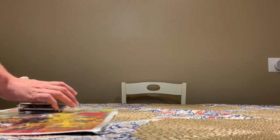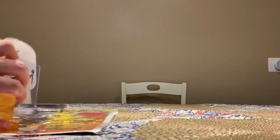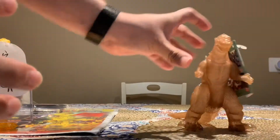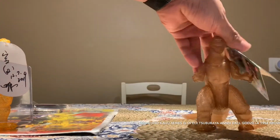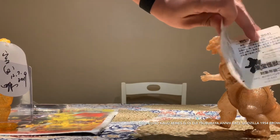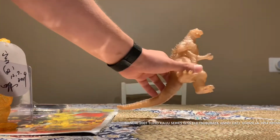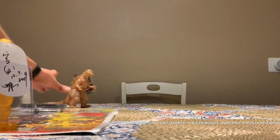Now for the figures, well, not for the figures yet. I got a lot of autographs from Takarada this year. Start off, I got my theater exclusive Godzilla '54 green tag, autograph by Takarada. The autograph is in here. And yeah, I didn't buy this at G-Fest. This was something I bought a couple days ago.